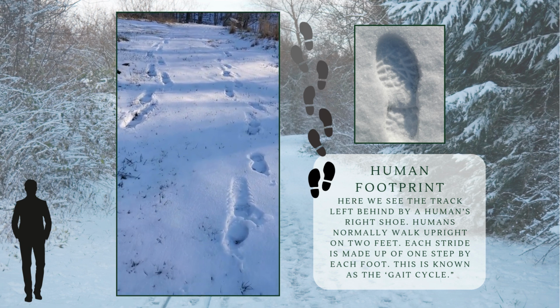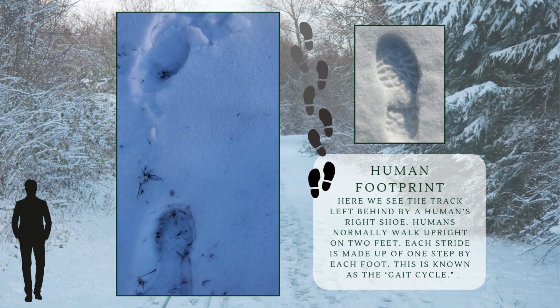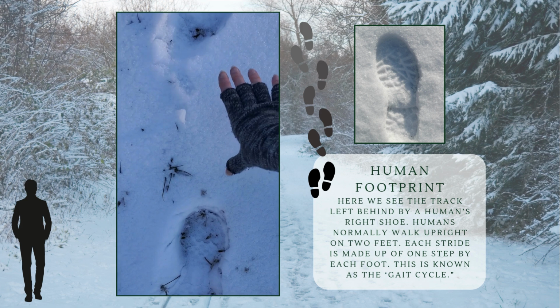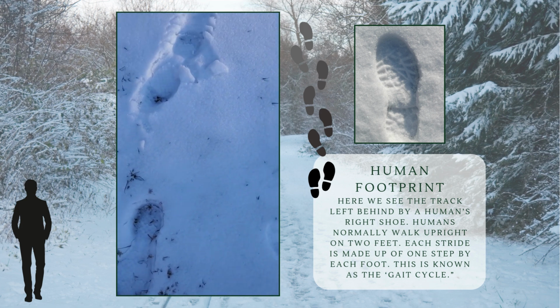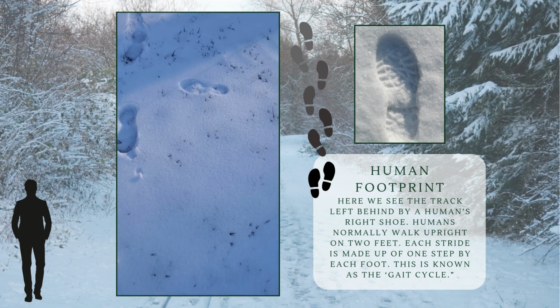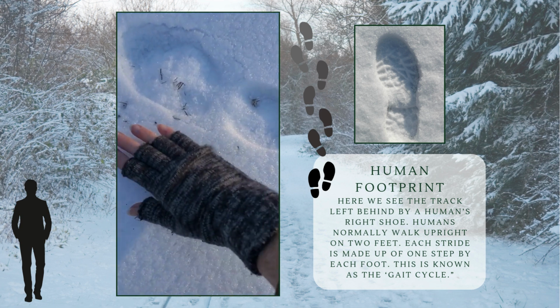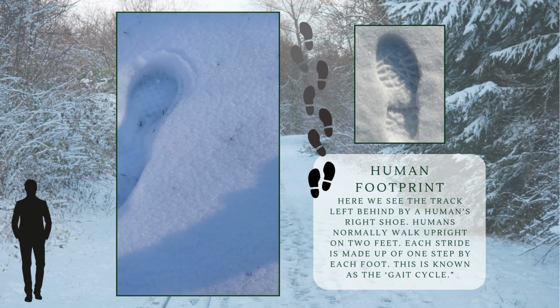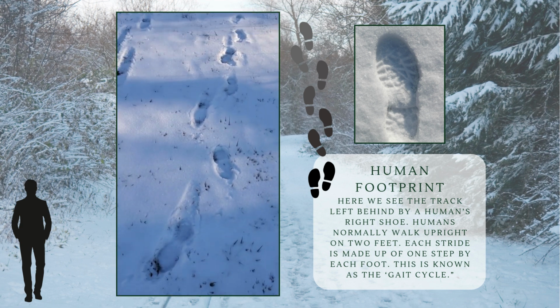Humans were here. We could even tell their foot size, how far they walk, whether they were a ballerina. Oh, look, a child. Very small compared to, say, that one. The humans were here.